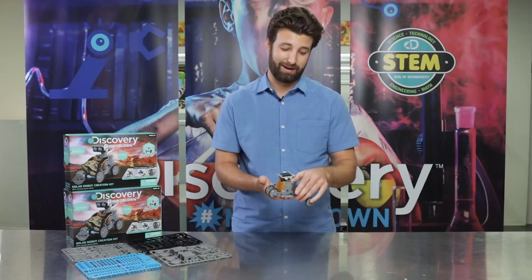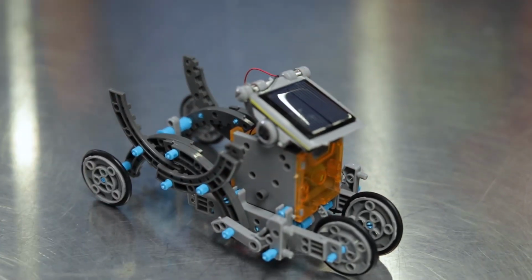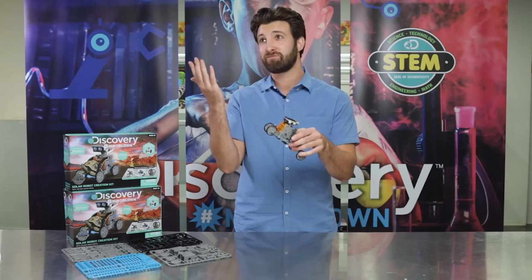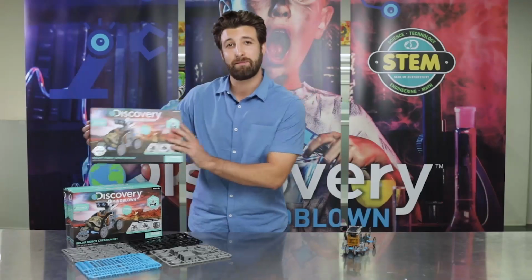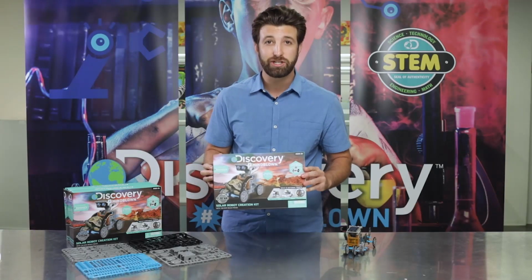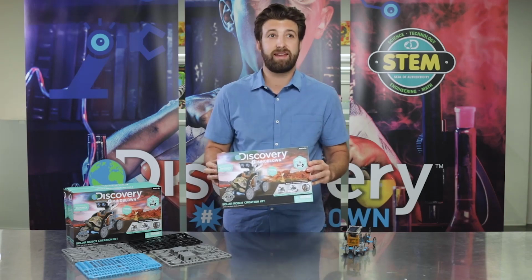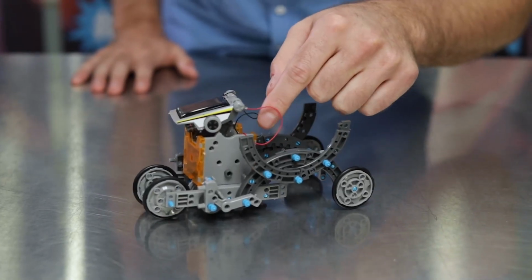What's cool about this item is that it's completely powered by the sun. No batteries needed. It's a really fun way to teach kids about solar energy. We developed this STEM toy to help develop your child's interest in science, technology, engineering, and math. This will help them stay relevant in today's increasingly tech-savvy world.